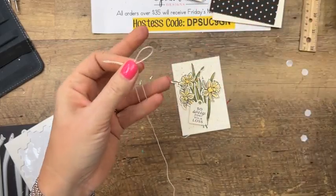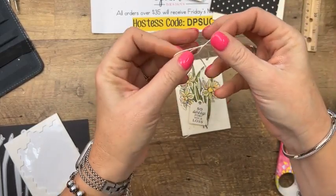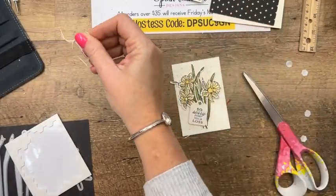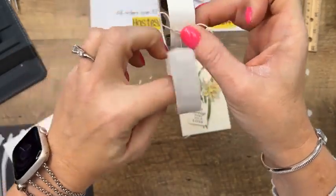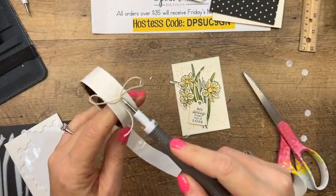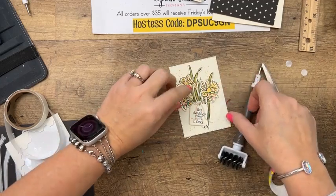Very vanilla baker's twine. We have baker's twine that matches most of our neutrals. Don't try to tie that in that hole. That's too hard. Just get a glue dot, make a bow, get a glue dot, and stick it on. No one will ever know that you didn't tie it through. My thought with this card was a bundle of flowers tied together with a tag. So that's kind of what I was going for.